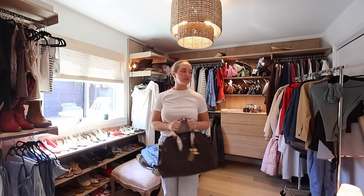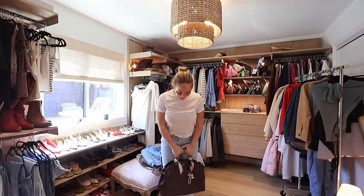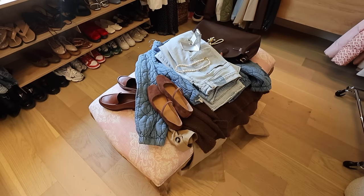I'm not over this bag. It's so perfect. Can't wait to go to Dry Bar in the morning with my little cute bag. Like, she's stunning. I'll show you guys again. I'm just so in love with her.